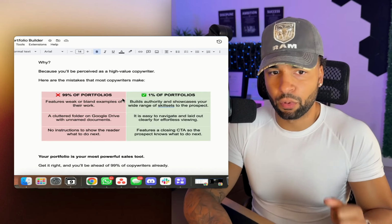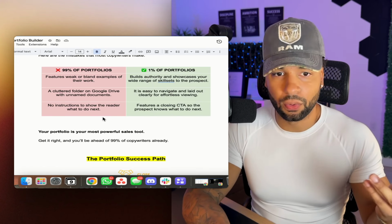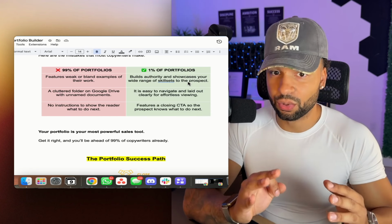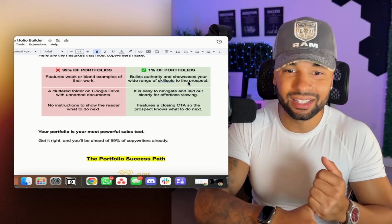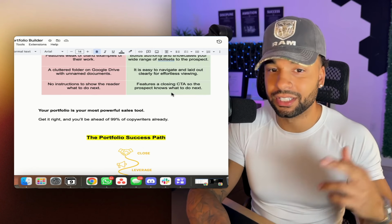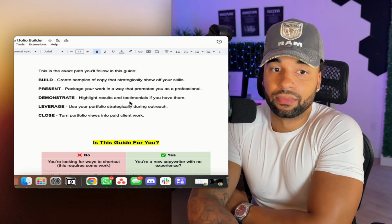See, 99% of portfolios feature weak or bland samples. They're a cluttered folder, and also have no instructions to show the reader what to do next or why you're doing what you're doing. But the top 1% of portfolios do these 3 things. They build authority and showcase your wide range of skill sets to the prospect. It's easy to navigate and laid out clearly for effortless viewing, and also features a closing CTA so the prospect knows exactly what to do next.